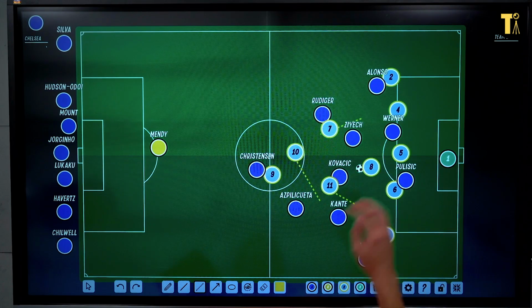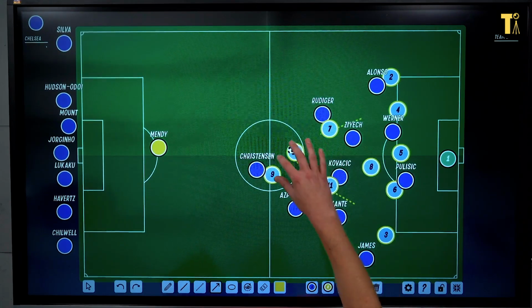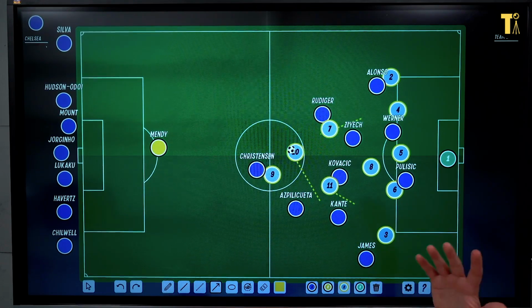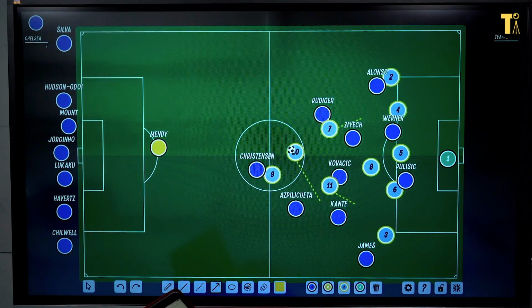Make this move, which then opens up this passing lane through to the 10. So the ball can get from here to here. They bypass this little bit with clever movement. Nothing really the Chelsea shape can do about that. It's just clever movement from Man City. And straight away, it looks like they're in a bit of trouble.